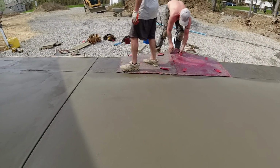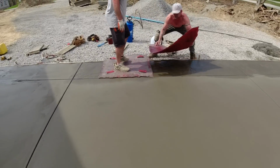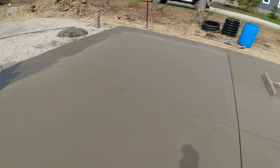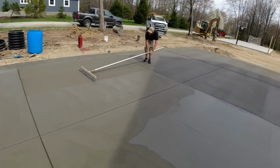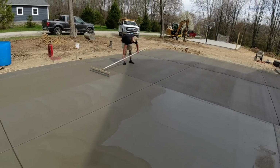Close up of the border stamping. Matt's on brooming. And his socks on the fresh concrete.